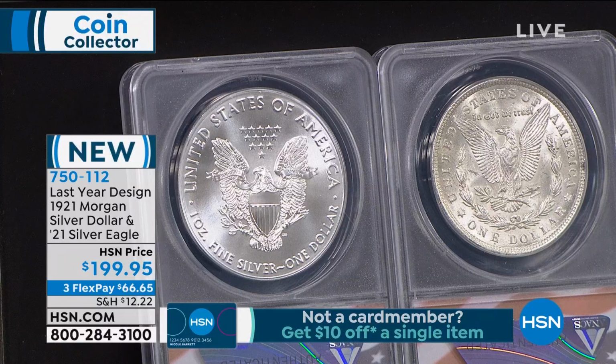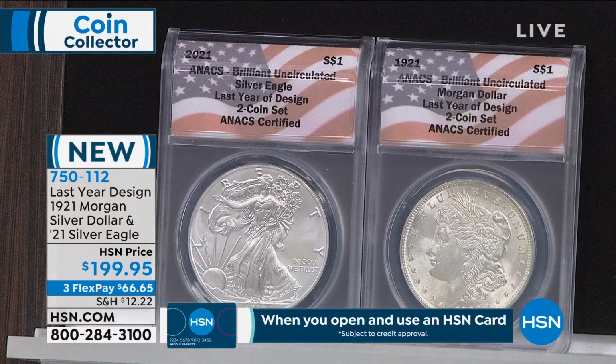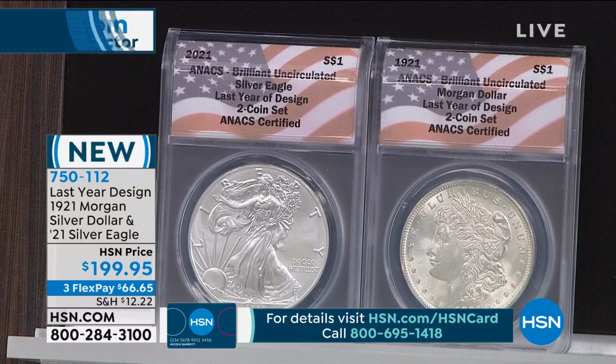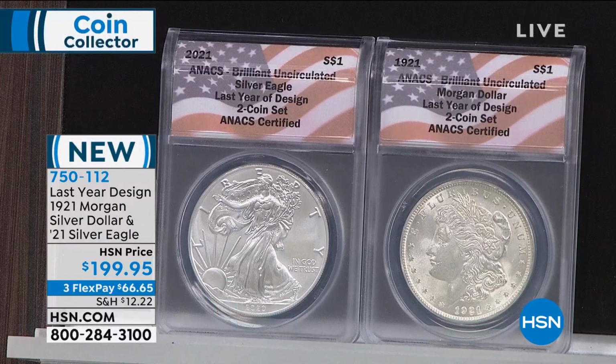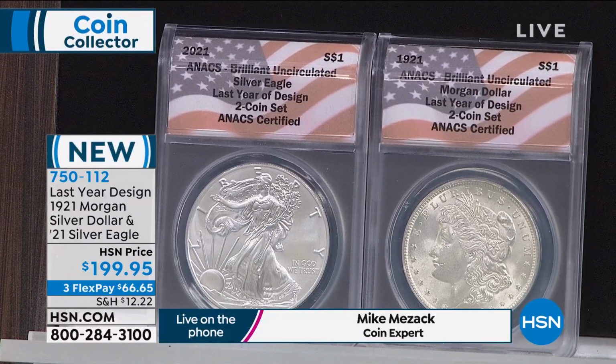And so what you have, they're going to do Philadelphia, Denver, San Francisco, they're going to do privy marks for Carson City and New Orleans. Were it, like I said, not for the transition of the American Silver Eagle, it would be the coin of the year, wouldn't even be close. What has happened, as everybody is going to scramble for the 100th anniversary Morgan Silver Dollars, what everybody is going to want is the original Morgan Silver Dollar, the last of the Morgan Silver Dollar from 1921.